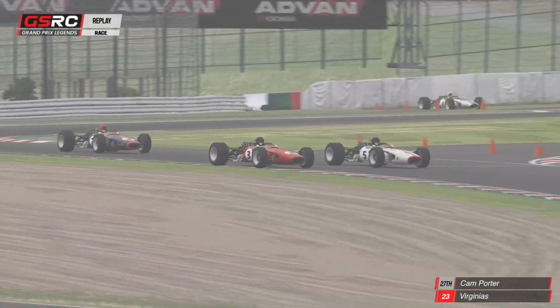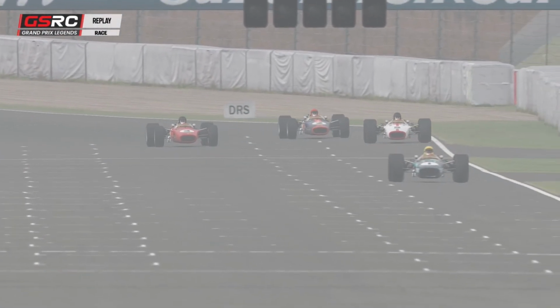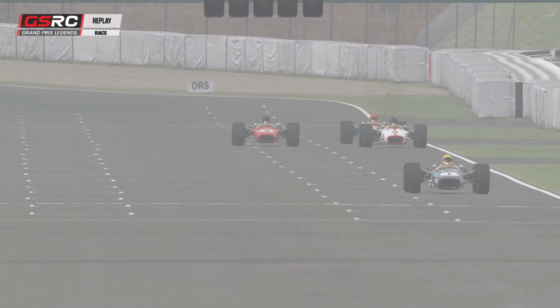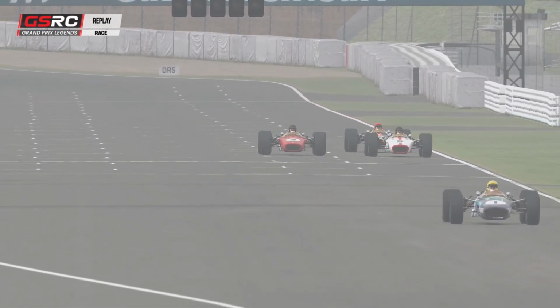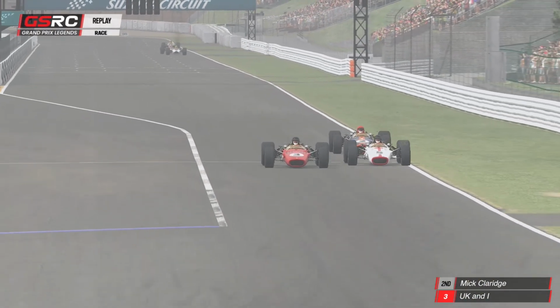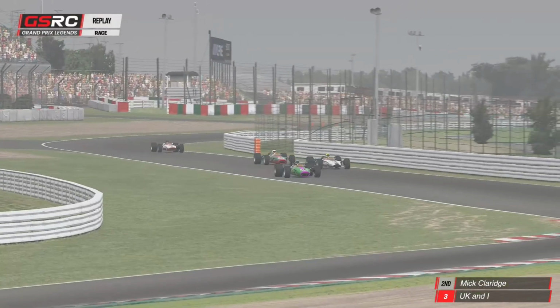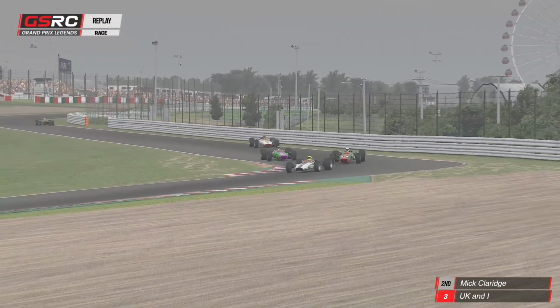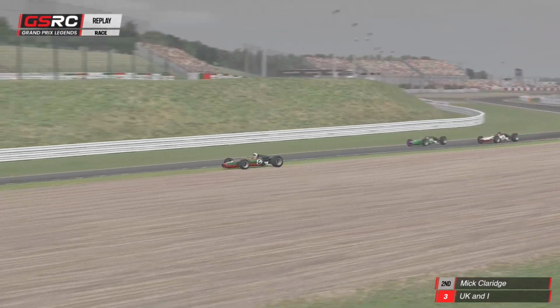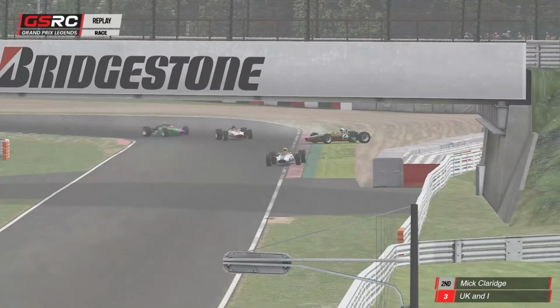That was Cam Porter finishing in 27th place here today, Joe. A little bit higher up in second, we had Mick Claridge also in that same fight with Nieva and co. But Mick, 3 wins does not become 4 today. If you had been a little bit higher up, if you hadn't been fighting with those back for second, do you think you could have caught Andreas, or do you think second was kind of the best that you could do?